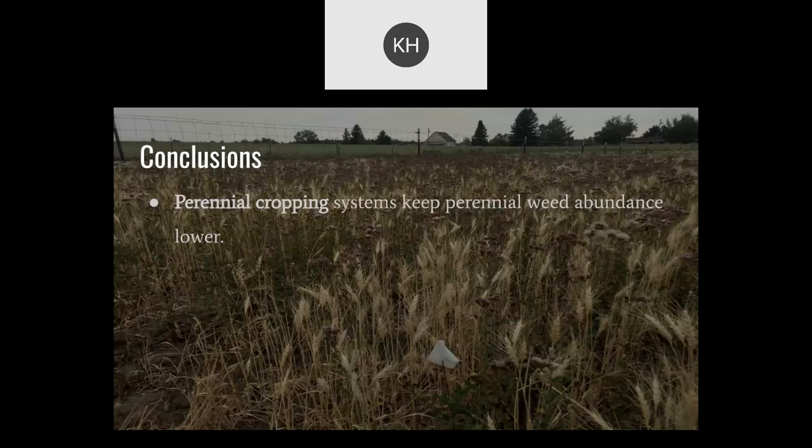So in conclusion, we are beginning to see that perennial cropping systems such as alfalfa do keep perennial weed abundance lower. Additionally, we saw that intensive tillage regimes kept perennial weed abundance low, but it was at the cost of soil stability over just 2 years. Additionally, annual cropping systems, ones which utilize cover crops back-to-back, or leguminous species like peas and lentils, had higher perennial weed abundance, and that is likely due to their weaker root systems that are just less competitive with these perennial weeds like thistle and bindweed.